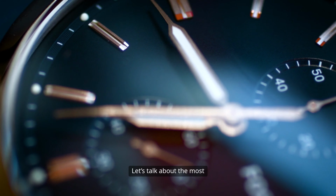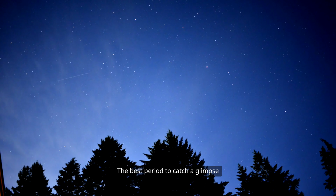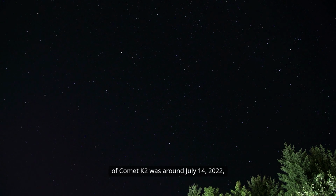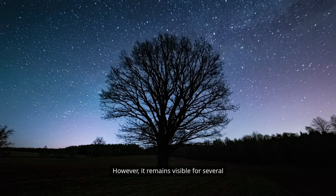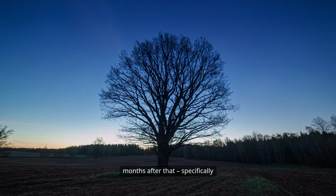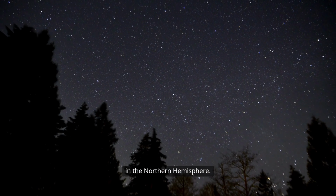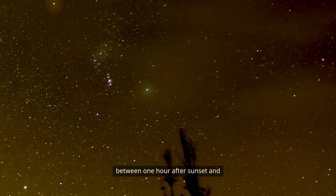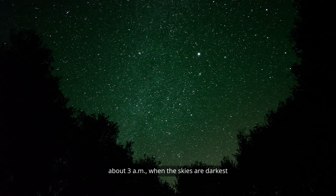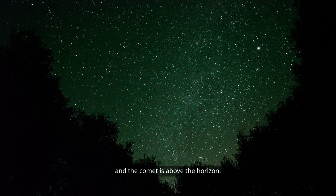Let's talk about the most important detail: timing. The best period to catch a glimpse of Comet K2 was around July 14, 2022, when it passed closest to Earth. However, it remains visible for several months after that, specifically from May through September 2022, particularly in the Northern Hemisphere. You'll want to observe it during a window between 1 hour after sunset and about 3 a.m., when the skies are darkest and the comet is above the horizon.